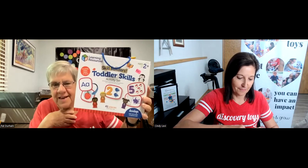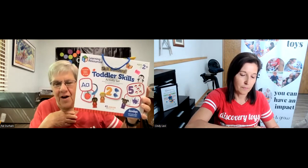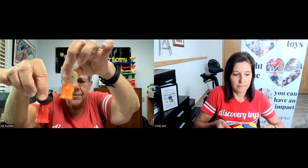All right. After you have puzzle play trays, you might want to help with those toddler skills. This is just chock full of all kinds of hands-on early learning for your child. There are 5 little people, and each person has a number, 1, 2, 3, 4, 5. There are also numbers that you can match, and they match the colors, the same numbers as the people. So number 4, the number 4 person, 4.